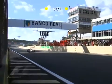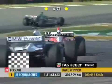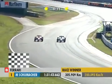The checkered flag waved by Pelé from one great sportsman to another. Michael Schumacher takes the victory from Ralf. But let me tell you, the battle on the track still going on between Jenson Button and Juan Pablo Montoya, so we must watch that.